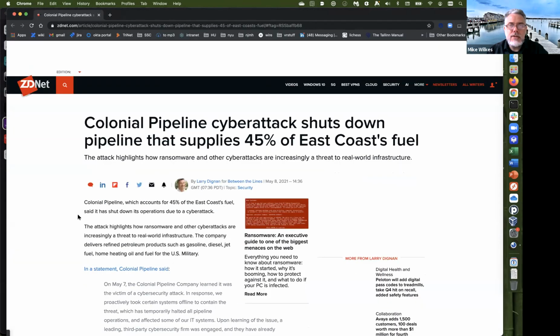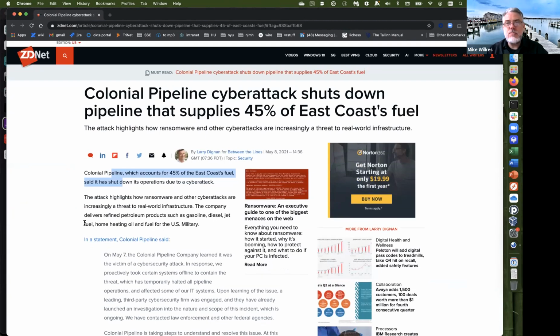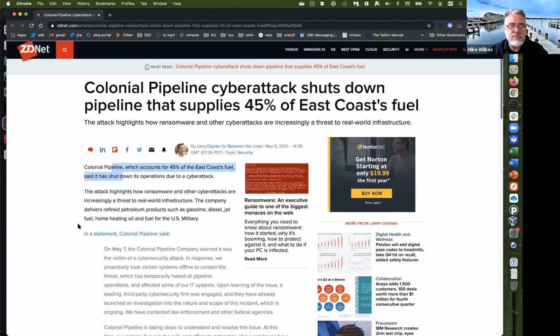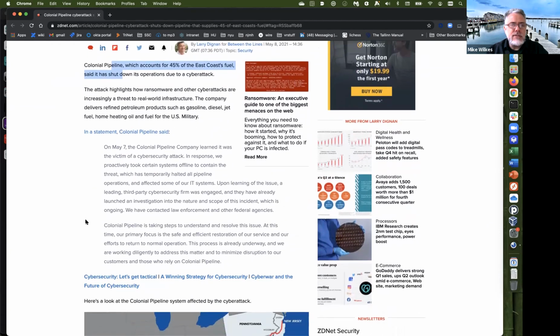All right, Colonial Pipeline cyber attack shuts down pipeline that supplies 45% of the East Coast's fuel. The attack highlights how ransomware and other cyber attacks are increasingly a threat to real-world infrastructure. So Colonial Pipeline accounts for 45% of all the East Coast fuel. It shut down its operations because of the attack. Well, the attack didn't shut down the operations, but in their abundance of caution, they wanted to not lose control of their pipeline and the infrastructure. The attack highlights, of course, the dependencies, fuel and home heating for the military and for the private sector.